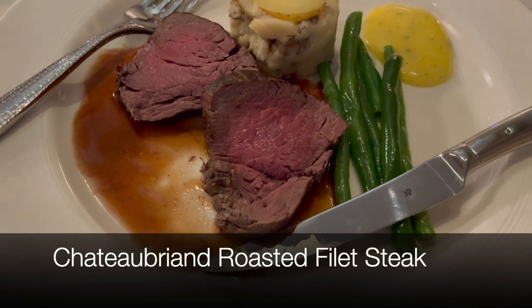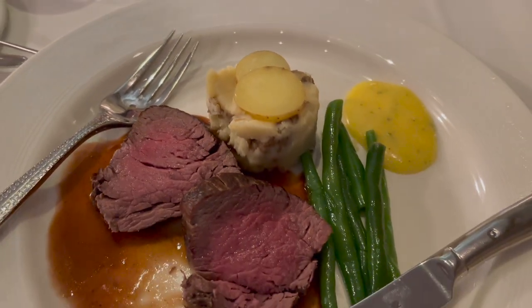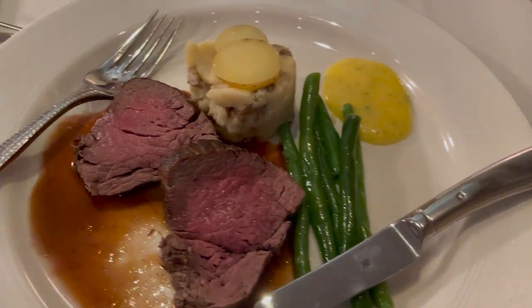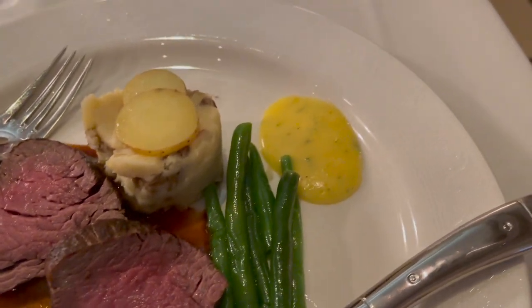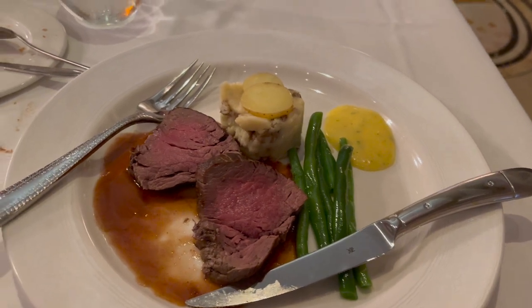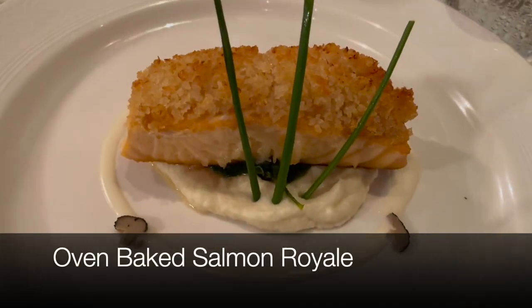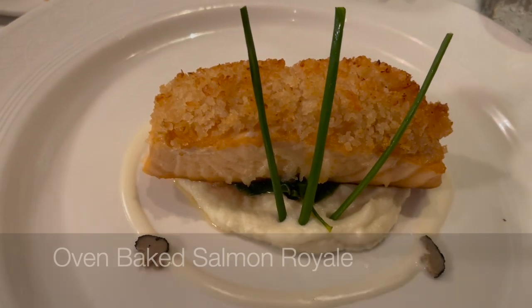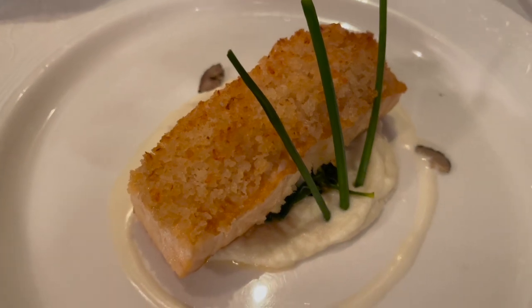I got the filet steak. It comes with crushed new potatoes with shallots, buttered green beans, and a red wine sauce. And they also combine it with the béarnaise sauce, which they asked if you'd like as well. So we're gonna try that. Yep. We got steak over here. We got steak over here. We're from Kansas. All right, this is the Salmon Royale. So this has a horseradish crust with sauteed Swiss chard, truffle cauliflower puree, and white wine Vert Blanc.